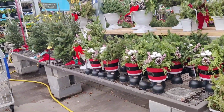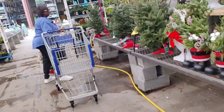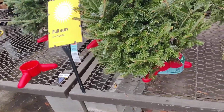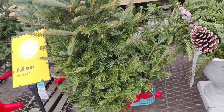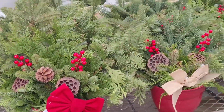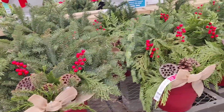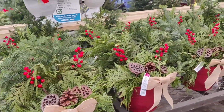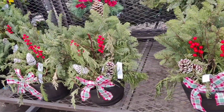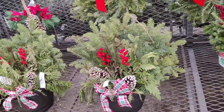Maybe I could do some of those mini trees. Oh, $30. These are pretty arrangements. I don't know, y'all. Maybe I could just do like some greenery with some pine cones and a cute bow.